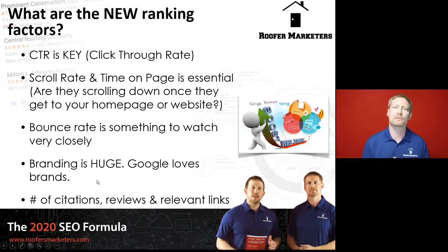The number of citations, reviews, and relevant links are huge. You have to have the right citations, and we'll go into citations a little bit more. Getting your review count up is a trust factor for Google. The more people who review your Google My Business listing, the more trustworthy your brand is, right?